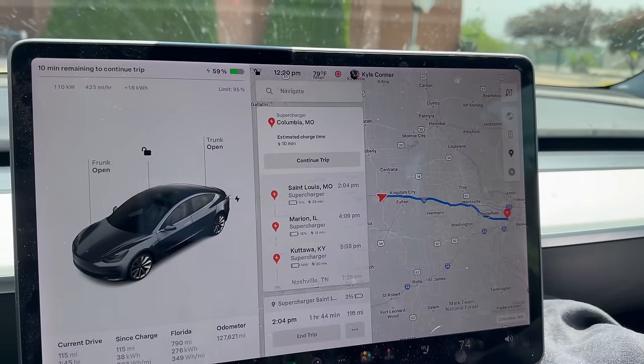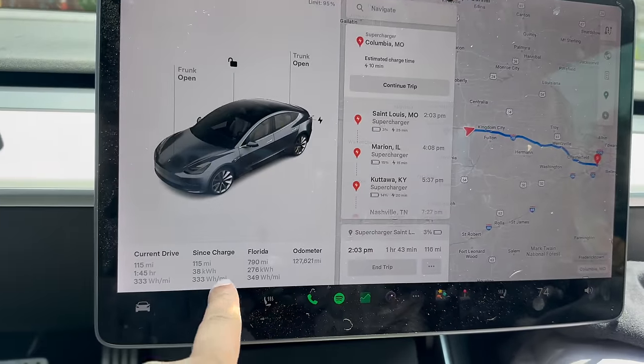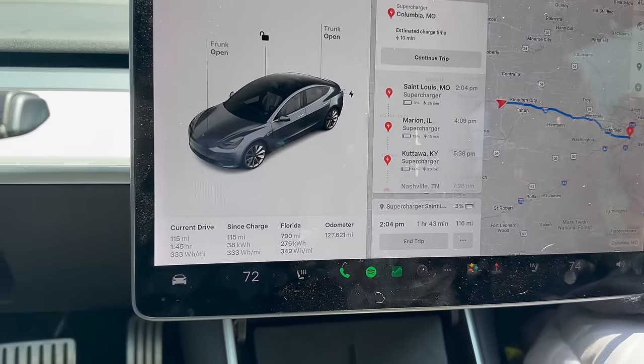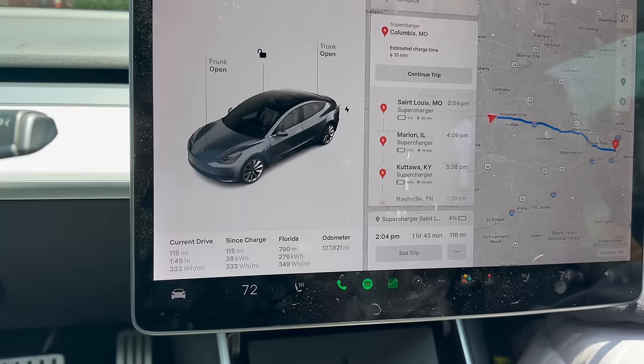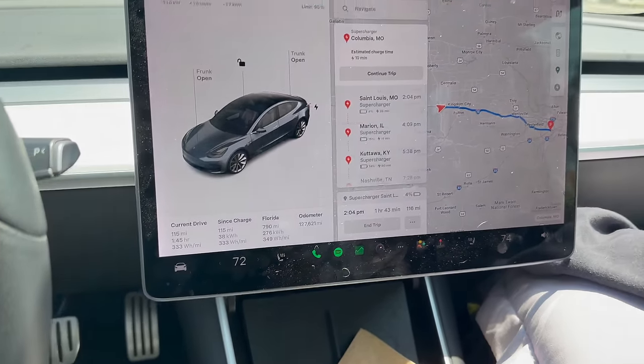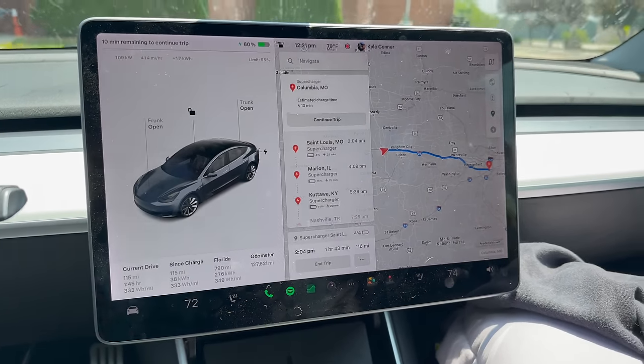The car wants another 10 minutes of charging here. We probably won't give it that long, although our efficiency, especially with the rain, 333 watt hour per mile, it's just not incredible. And what's funny is my Model S is actually more efficient than this car, and a lot of that has to do with the under panels being gone and just resistance built up and the older drivetrain and stuff like that.